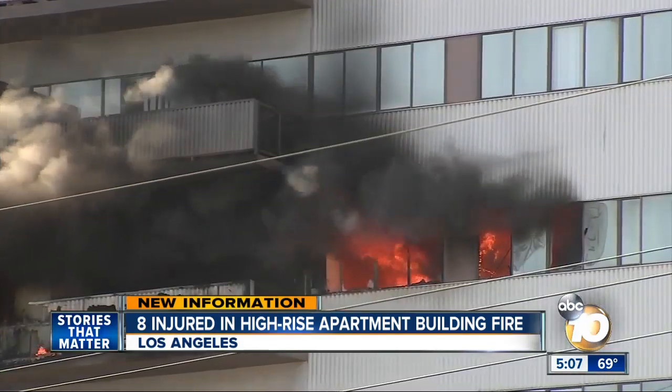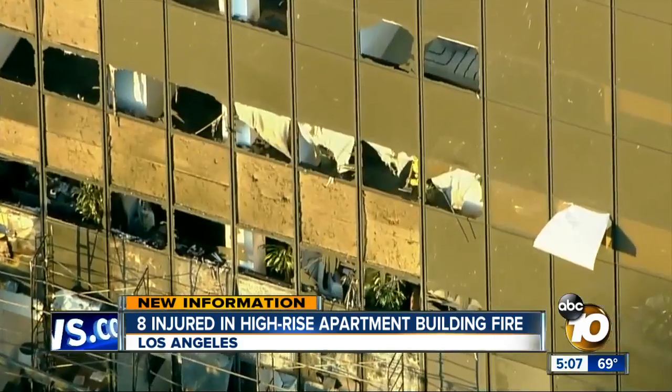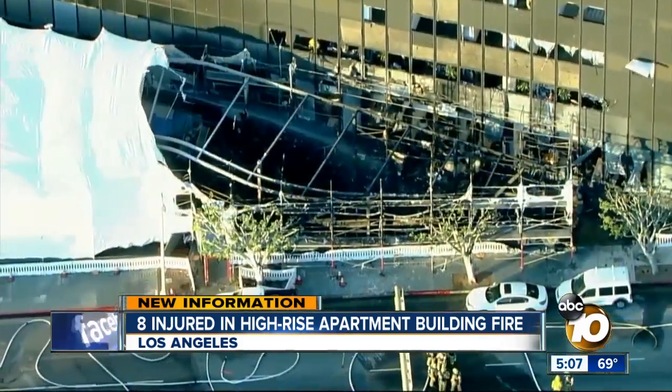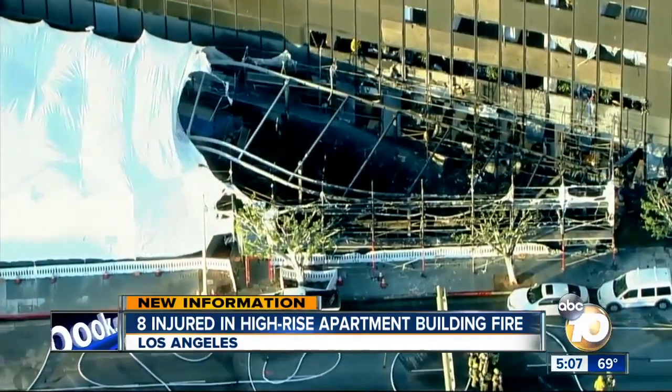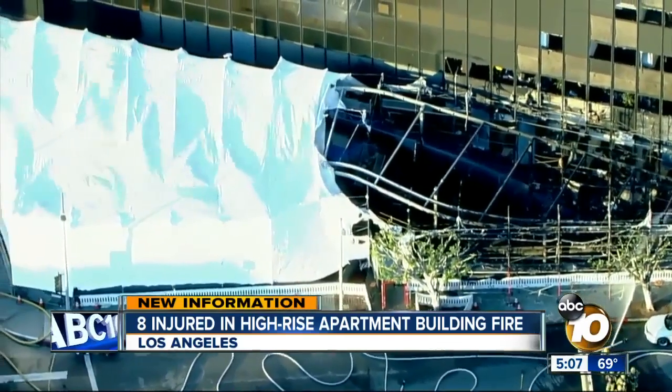The youngest injured was a 3-month-old child who suffered smoke inhalation. It was one of 2 high-rise fires in West LA this morning. Authorities say they are looking into any connection between the two, saying it's unclear if this fire off Wilshire and Barrington was arson or accidental. That was Annabelle Munoz reporting. In 2013, a fire at the same building injured 5 people. The blaze began in a unit on the 11th floor and sent thick smoke into the building's upper floors.